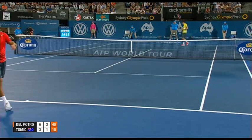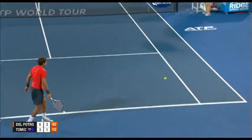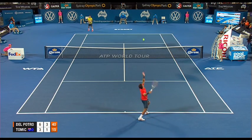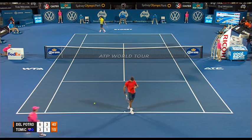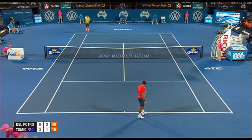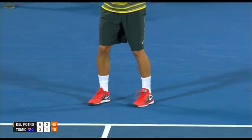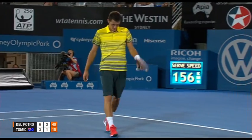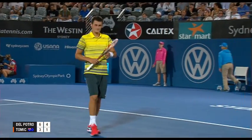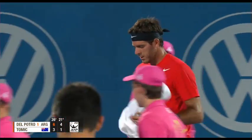Standing well back to start. Yep, move forward again. There's no backward steps here tonight, though, for Del Potro. He is well and truly in charge. 6-3 and 4-1.